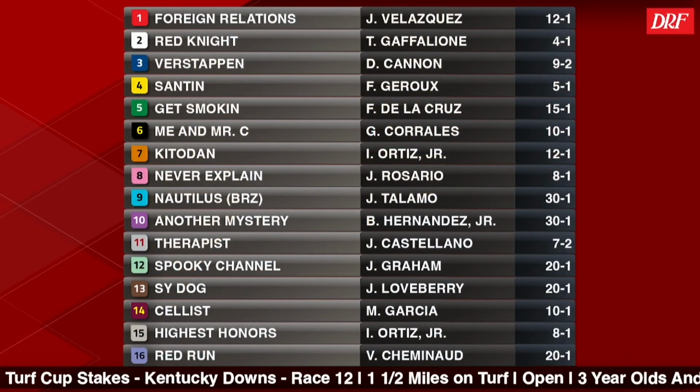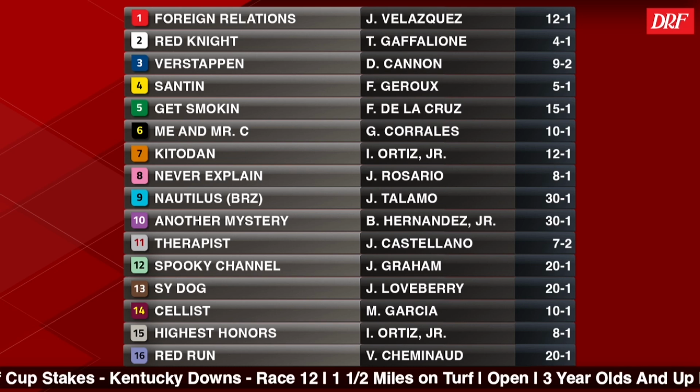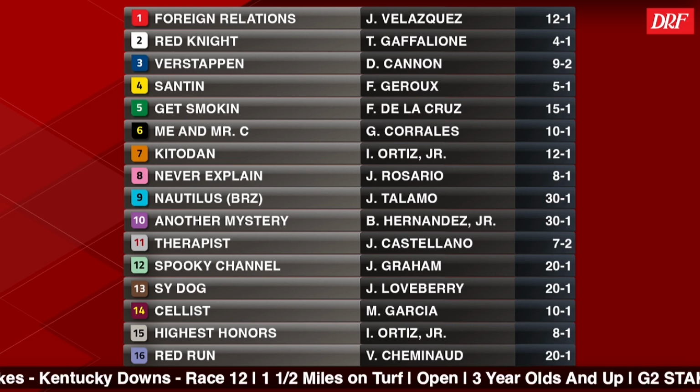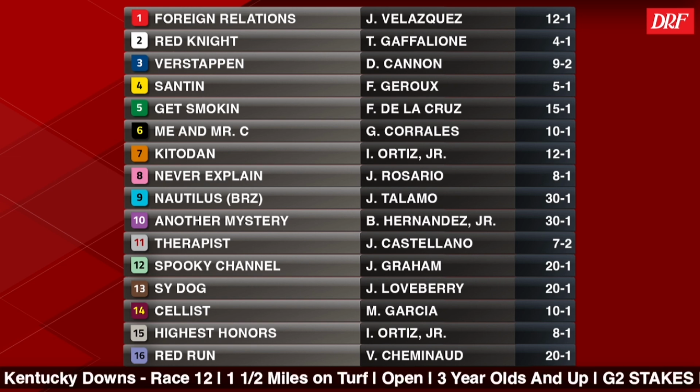The feature race is race number 12, the Grade 2 Kentucky Turf Cup. Only $1.7 million is the purse for this race, going a mile and a half on the grass. Let's take a peek at this field. Not surprisingly, if you put out the money, they're going to come from all over the place. And we have an overflow field, 12 in the body of the race, 13 through 16.